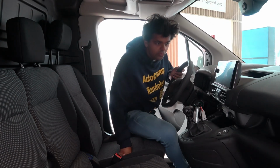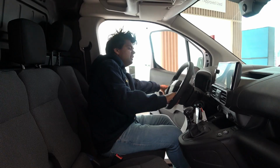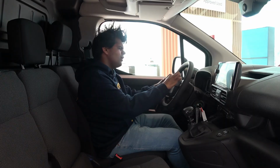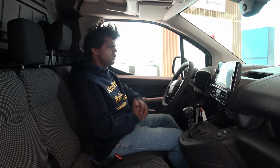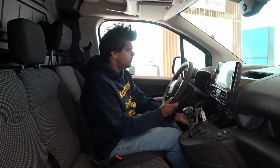Check out the interior of the Toyota Proace City. So another improvement would be the steering wheel. They livened it up a little bit, and I like the little detail they added. So now it has this sharp edge to it, which is rather interesting. This is good. And steering adjustment is decent.